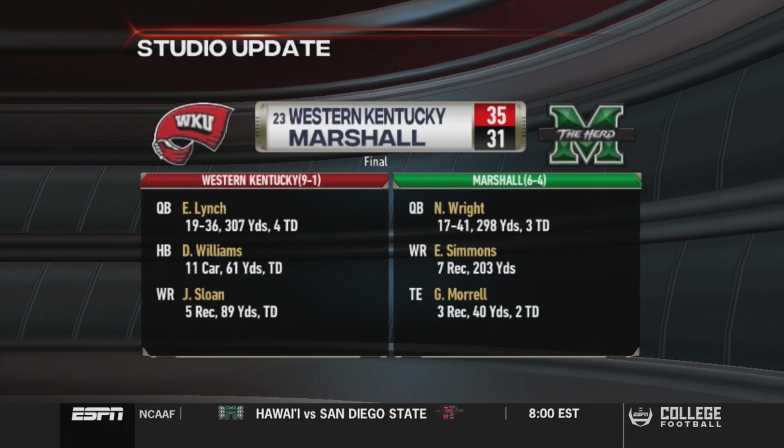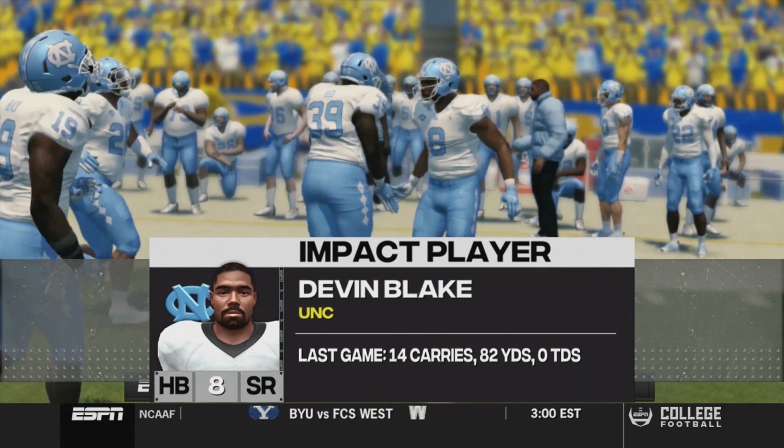Across the NCAA, Western Kentucky with a win midweek over Marshall, improving to 9-1, a 35-31 victory for the Hilltoppers.